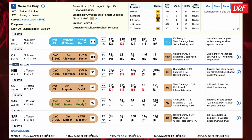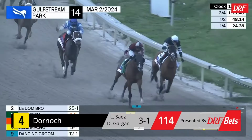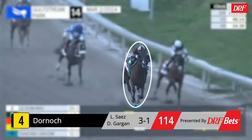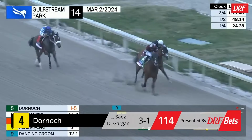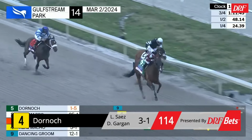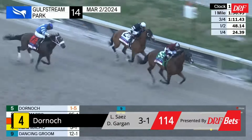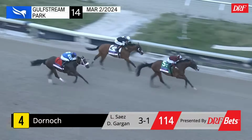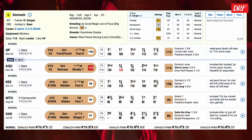Up next is the number 4, Dornoch, one of the favorites in this race. He is coming off a prep victory in the Grade 2 Fountain of Youth last time, where he delivered as the heavy 1-5 favorite. Now, this was a scratch-depleted race. There were 8 runners entered, I believe, and I think 3 major scratches of favorites outside of Dornoch, so he had a much easier task than it initially appeared, and I think he was a little bit disappointing to some, even in victory in this race, because it was a workmanlike performance.